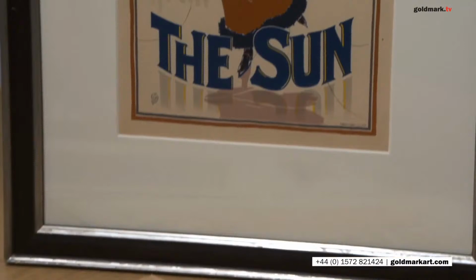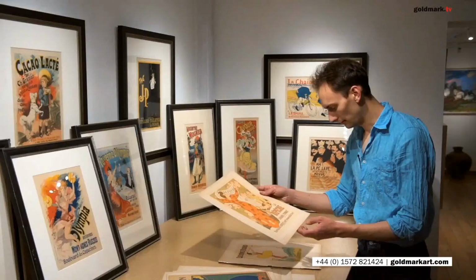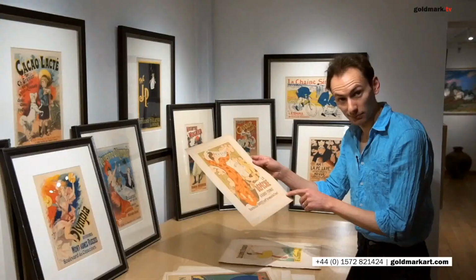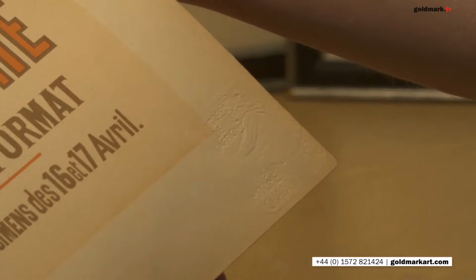One of the things that typifies these Maître de l'Affiche reduction posters is that they've got a fantastic stamp that was designed by Chéret that you'll find here in these lower right hand corners.